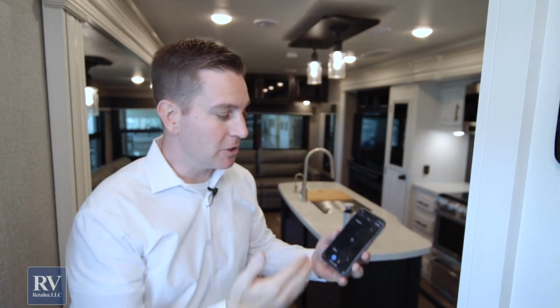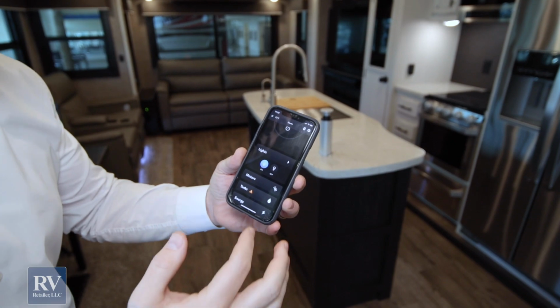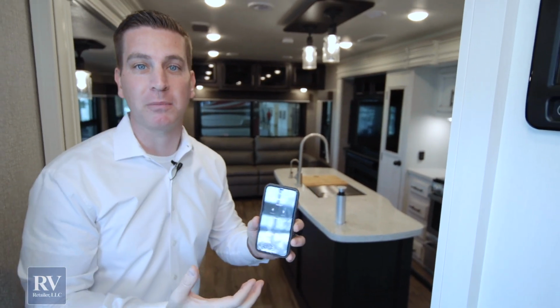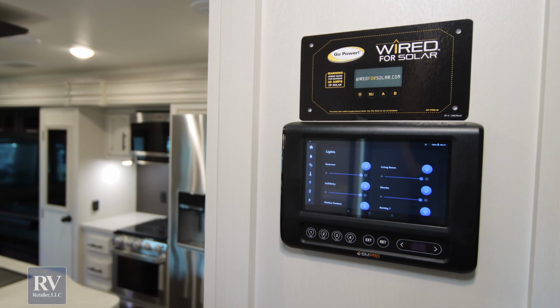Not only that, you could get it on your phone. I could turn the AC on from my phone laying in bed. I could turn all my lights on. I could adjust my slide motors, everything right here from the touch of a finger in my hand. You're gonna get it with the Jayco Eagle.